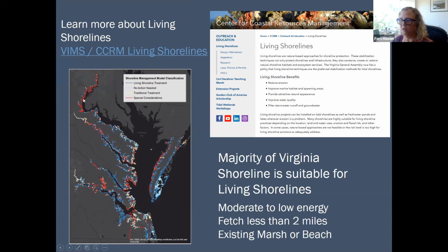This is a piece of our model that highlights where the shoreline recommendation might bump up against other regulatory or other ecosystem limitations. In this case, it's generally SAV. There is some interest in trying to work through some of that conflict. So I'm just highlighting that because there may be an opportunity to figure out some solution there moving forward.